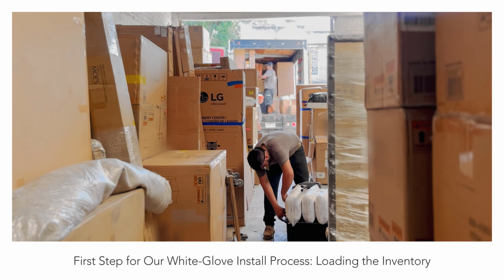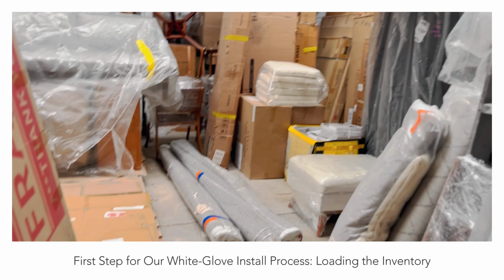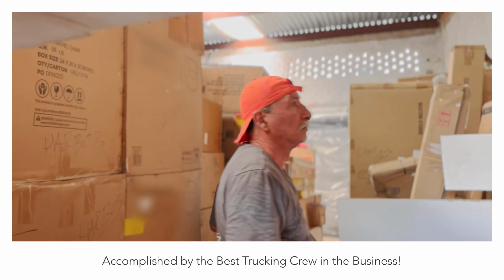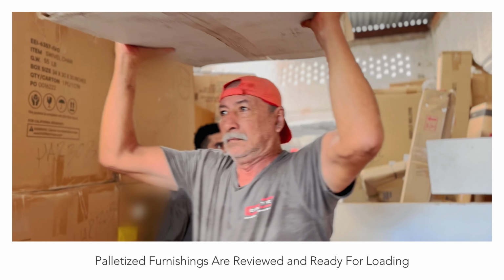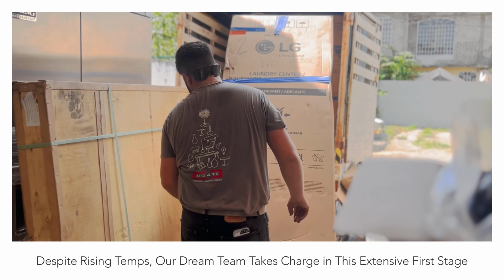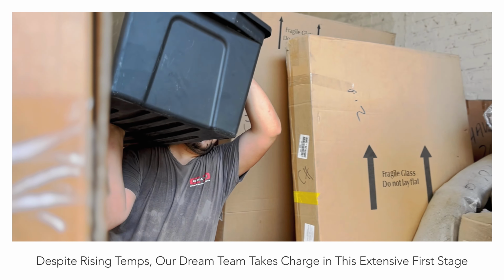The first step of a Crate Interiors white glove install starts with loading the inventory. Our exemplary trucking crew is simply the best in the business. The palletized rows of furnishings are reviewed and ready for loading. It's a long day ahead in almost 100-degree weather for our amazing dream team.